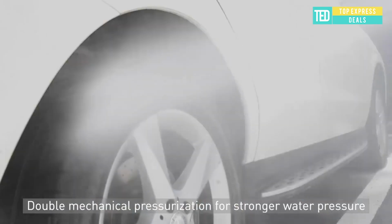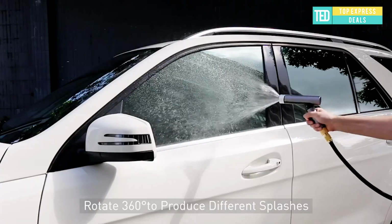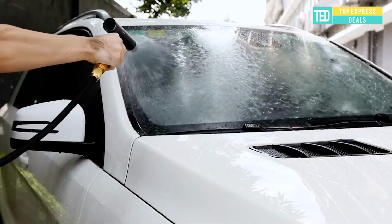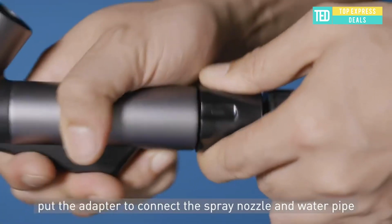Car washing gun. Simple Life car wash spray nozzle. Strong water pressure ensures perfect cleaning effect. The design of the spray nozzle is returned to simplicity through the improvement of the internal structure. Each interface can be firmly clamped without falling off or leaking water.